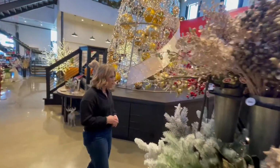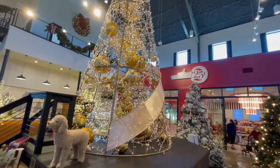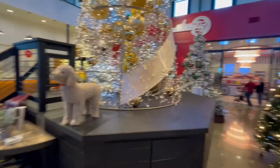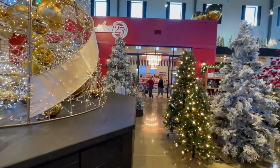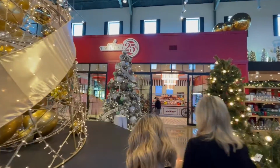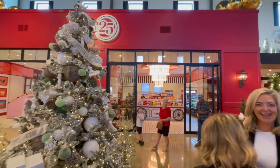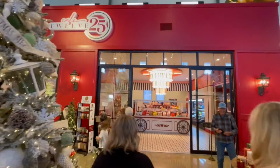Okay, so we're back to the 25-foot tree here. Did we want to move over to the cafe now? Yeah, let's go over to the cafe, because that's just right there. As you can see, it's called Cafe 1225. I wonder why it's called that. Did you get it, Danny? Oh, I got it. I got it.